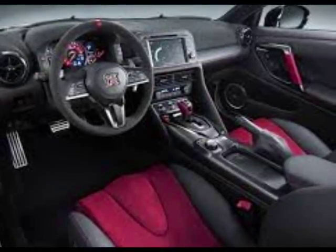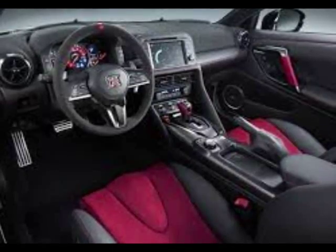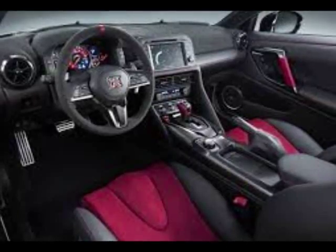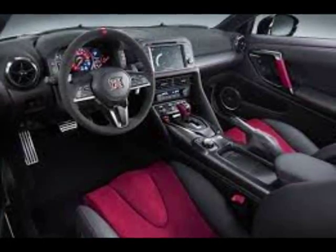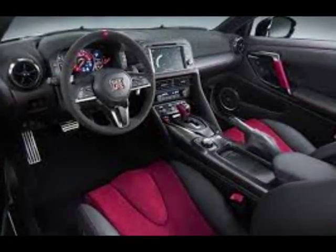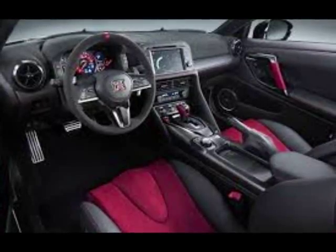As with all MY17 GTRs, there's also a tidier console layout, with far fewer switches and a bigger screen that can show drivers up to 11 pages of information including mechanical and driving information, acceleration, brake pedal pressure, steering angle and a recording function with playback. However, we seriously doubt buyers of the GT R Nismo will place a high priority on a lavish cabin.